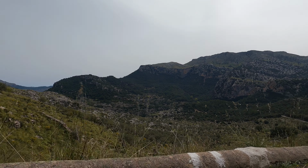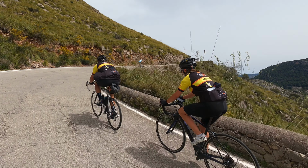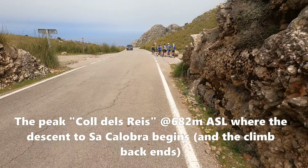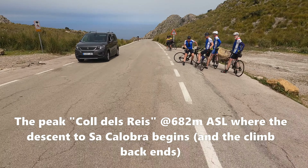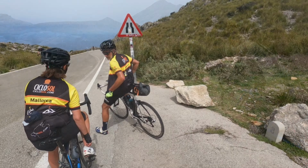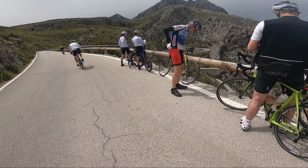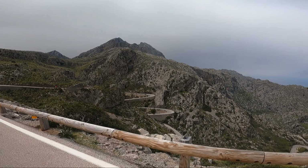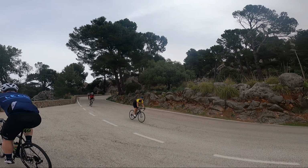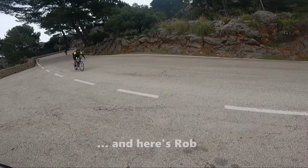Top of Calder. I am still hanging on to these two by the skin of my teeth. My heart's coming out of my lungs. That's where we're going. There she is. See you, Matt.